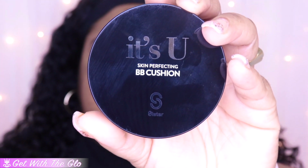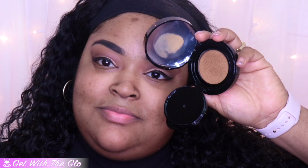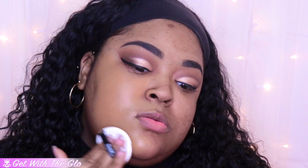And like we discovered, I am the color medium in their BB cushion foundation, which is very interesting because I am not a medium in any other brand ever. So that just shows that this brand runs deep. So just remember that when you order it, that this brand runs deep.